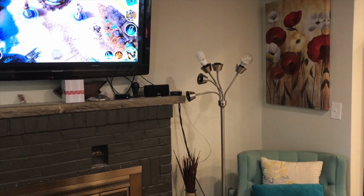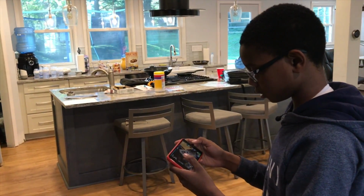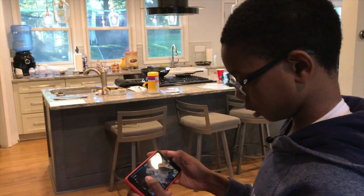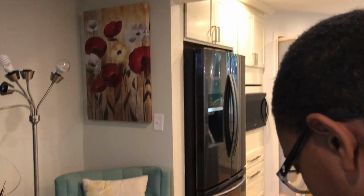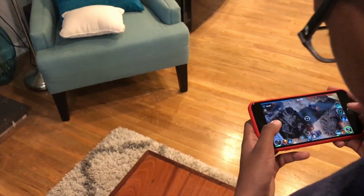Now, what's one of the rules that we have here at Father and Son First Impressions, Austin? That's right. We don't look at instructions. I will say that the game will force you to go through a tutorial, which I went through, but QC Jr. did not go through. So he just kind of picked up on it pretty fast, which is good.